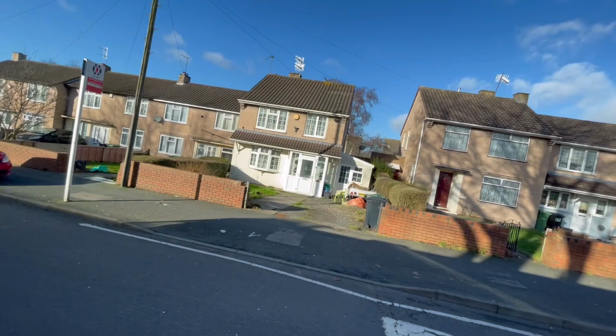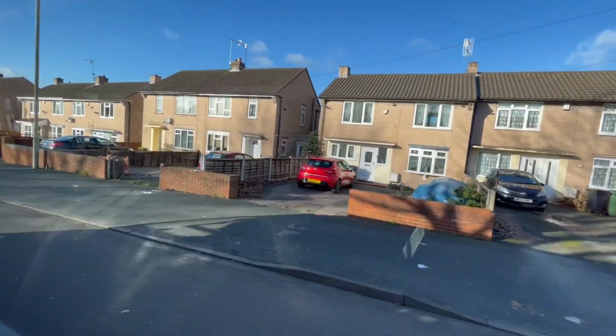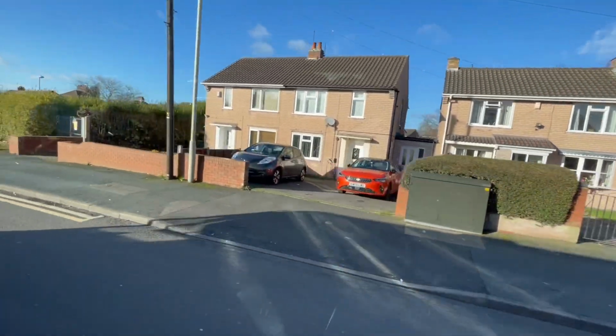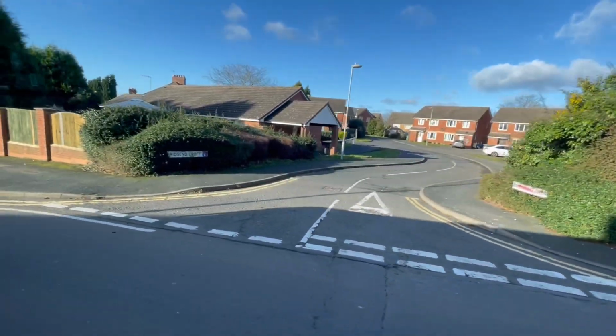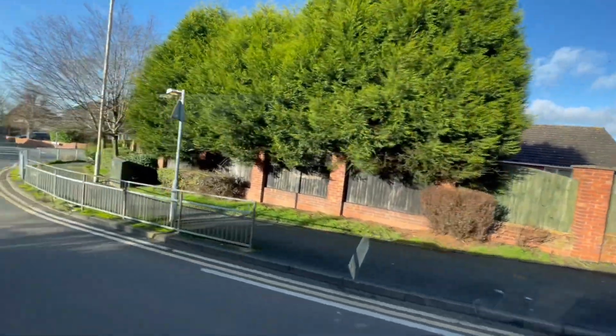So we're now on Tiled House Lane, on the 226. We're now going to be turning on Tiled House Lane, and this is going to take us towards Bromley.